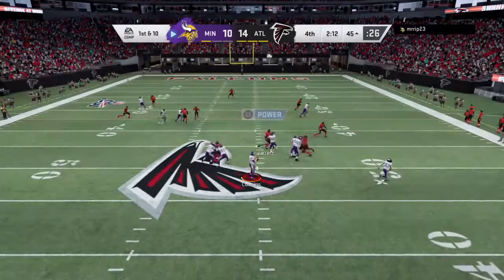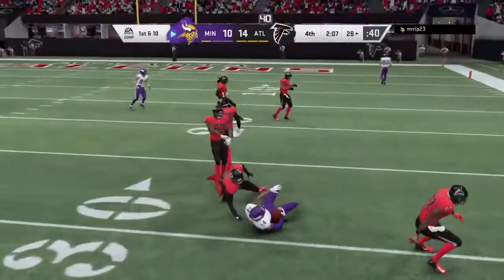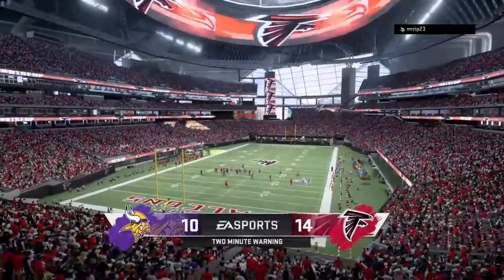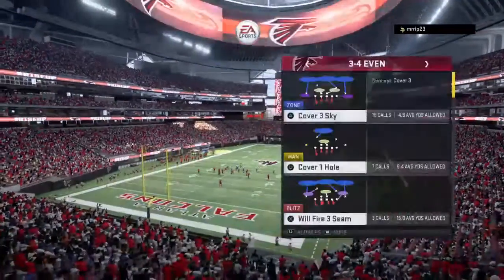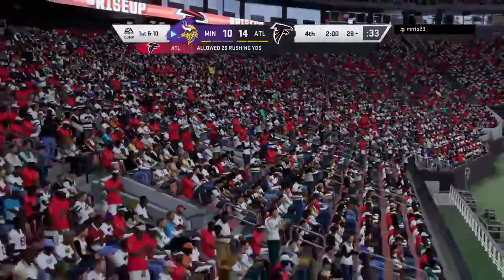Oh, Cousins on 1st down. It's complete to Diggs. And he's going to get this inside the 30. 17 yards, 1st down, Vikings. 4th quarter, down to the final 2 minutes, and we've got a 1-score game.